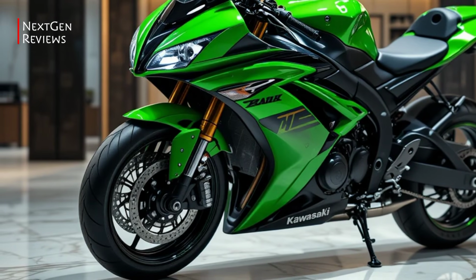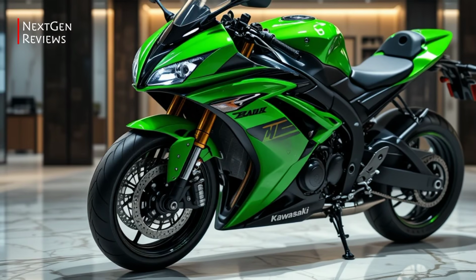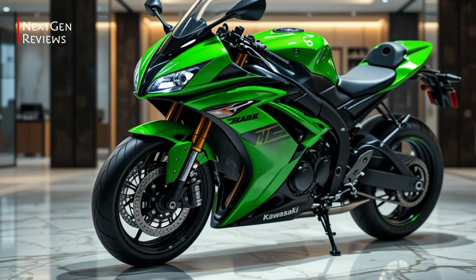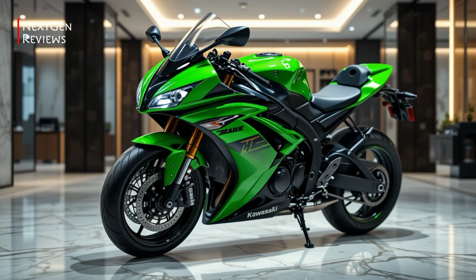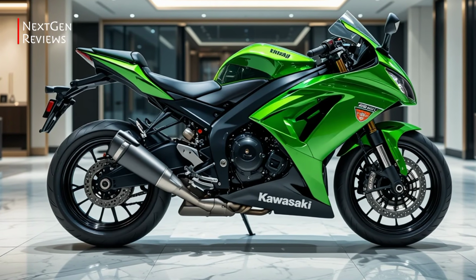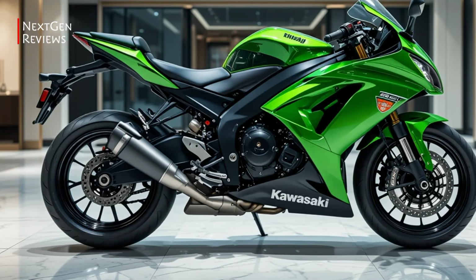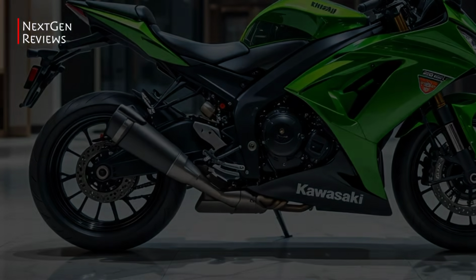Features and technology. For 2026, the Ninja 400 finally gets a 4.3-inch TFT display with smartphone connectivity. Yes, including call and message alerts. ABS is standard, and the updated ECU smooths out throttle response for better control. No ride modes or gimmicks, just smart, functional tech that complements the ride.